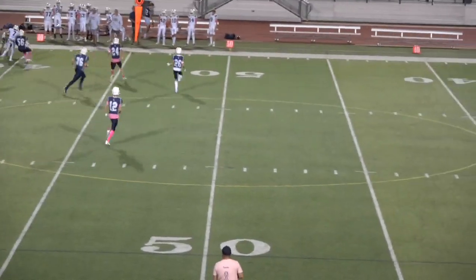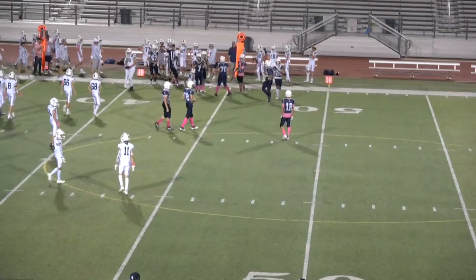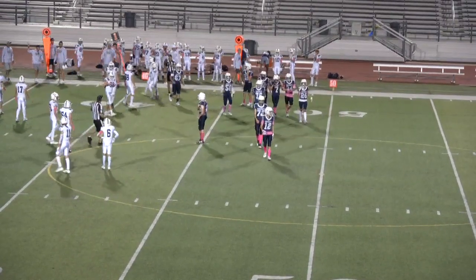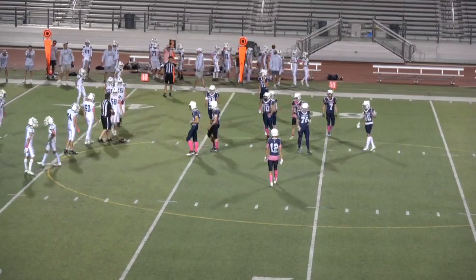And he takes the snap, it's Billington. Makes it positive for about 7. 43. Bring up 2nd and 3 for Regents in the final minute of the half.